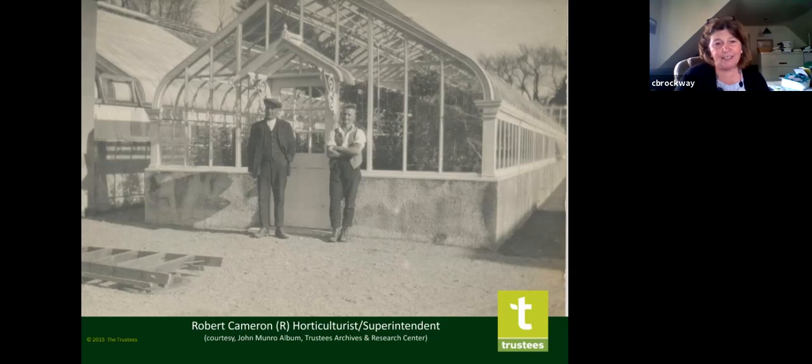the right of the screen. Robert Cameron had been the head gardener at the Harvard Botanic Garden before he came over to Castle Hill. And he came from Scotland, came to Harvard, was there for a long time. And in 1919, Robert Teller Crane Jr. enticed him to come to Castle Hill.